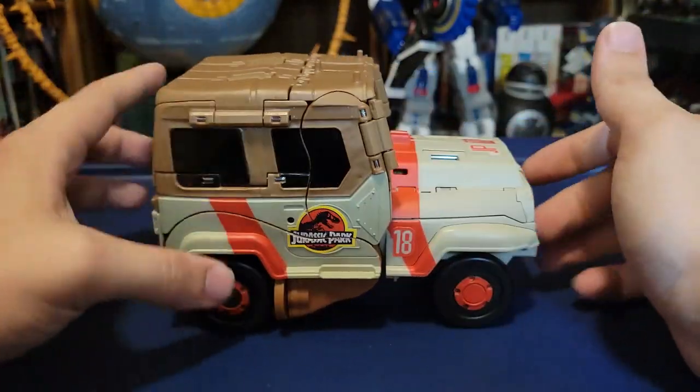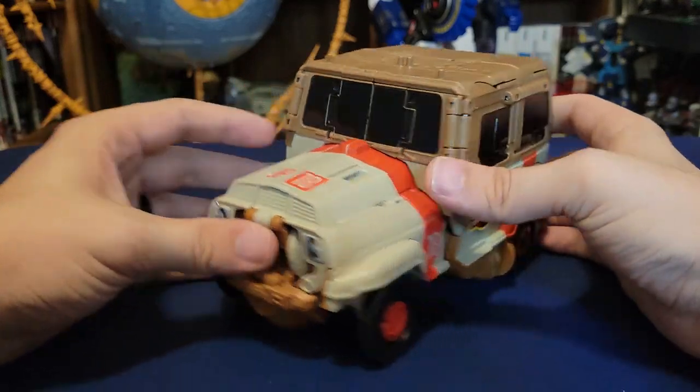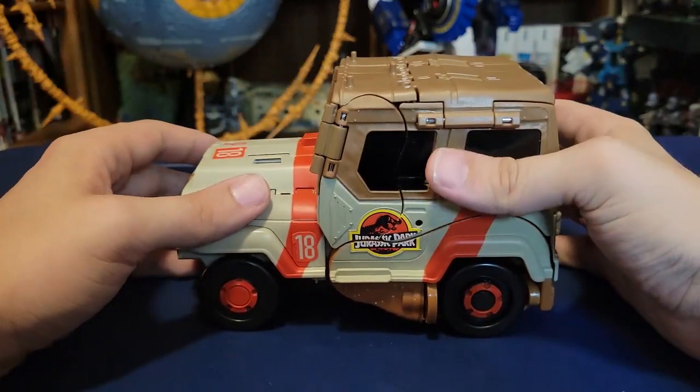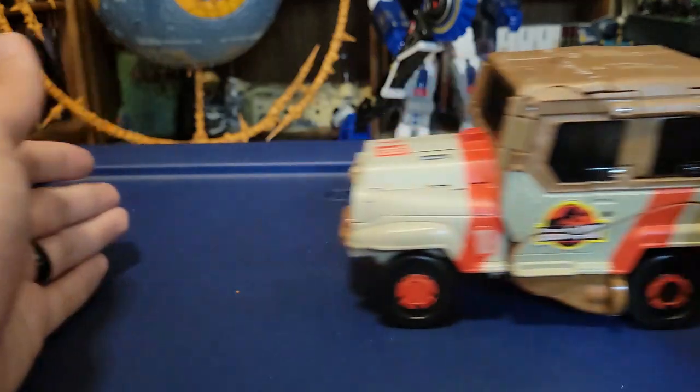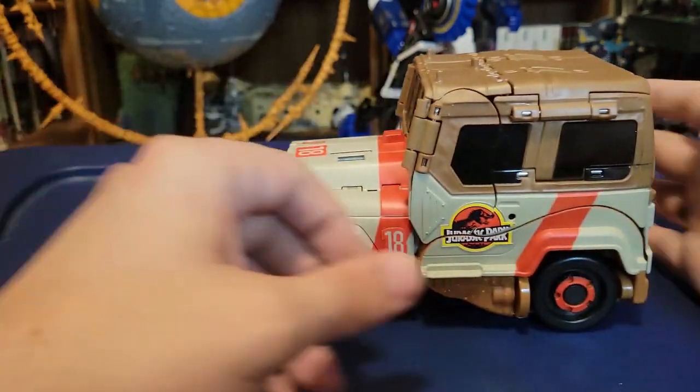But, I mean, what can you do? Honestly, the Jeep mode doesn't look all that bad. I do kind of enjoy it for what it is. Of course, it's got wheels, so it'll roll, and it rolls fairly well, actually. That's a pretty solid roll out of it.